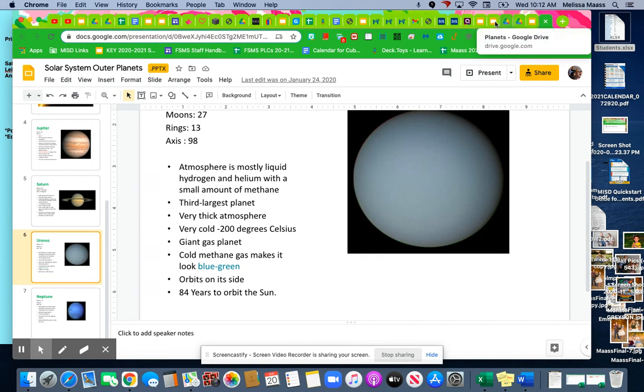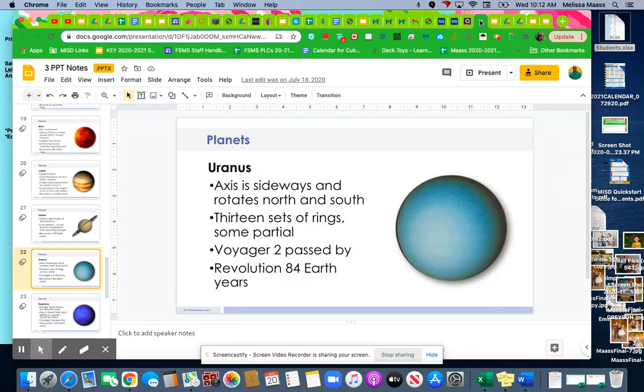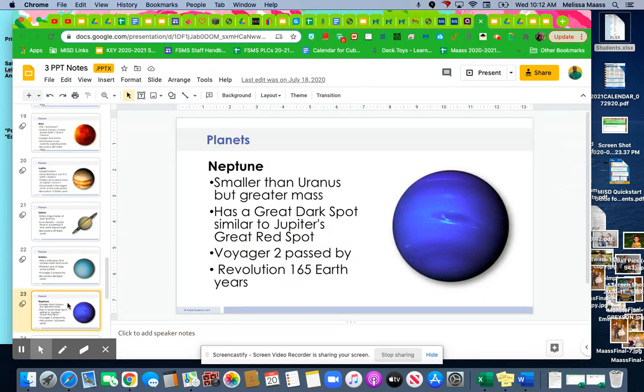If you head back to the solar system notes, the key, you might want to pause at this point and jot down these notes, alrighty? Because then we'll move on to our last planet, Neptune. And Neptune is super blue. It is almost bottom of the ocean blue kind of prettiness.